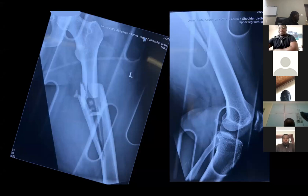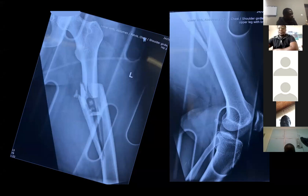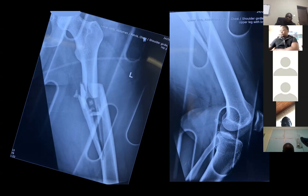Hello, my name is Dr. Masenga Forte. The picture shows X-rays of the femur of the patient we are discussing. It's an AP and lateral, but both views are not complete. What we can see is a comminuted fracture at the junction of the proximal and middle third, with a posterolateral displacement. I think it can fit into a Winquist type 2 with about 50% cortical contact.